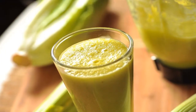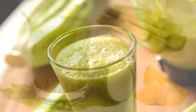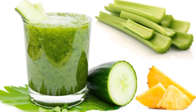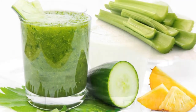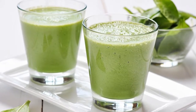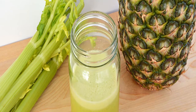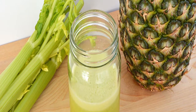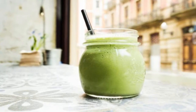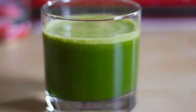2. Celery and pineapple juice. This juice is a diuretic drink that causes the body to flush out liquids in order to reduce inflammation in the body tissues. It's also a source of essential vitamins and minerals such as vitamins A, B, C and E, sodium, potassium, calcium, magnesium, iron. Including it regularly in your diet eases joint pain and regulates electrolytes in the body.